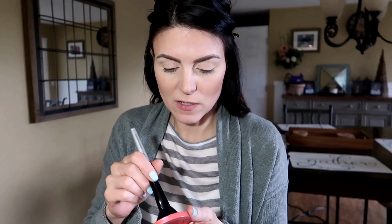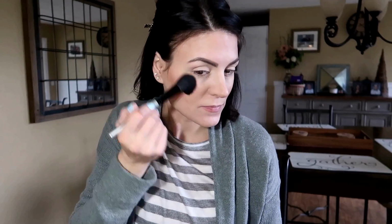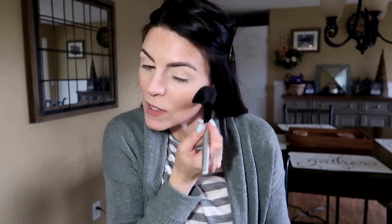Okay, so now I am going to apply some blush because I can't skip this step. I love blush. I feel like it makes you look healthy, especially this week. I've been trying to use a little bit more blush to make me look like I feel a little bit better. This is the Blissful blush by Tarte, and I just like to put it on my cheeks and then blend it upward like that, keeping it a little bit higher on my face than I was in the past.